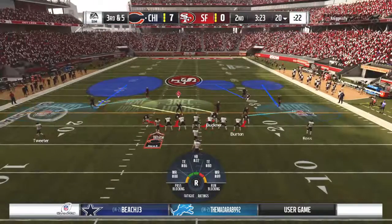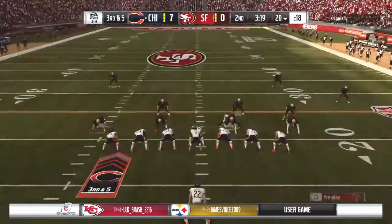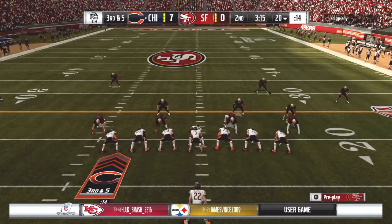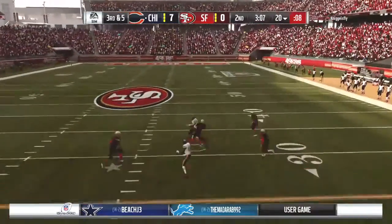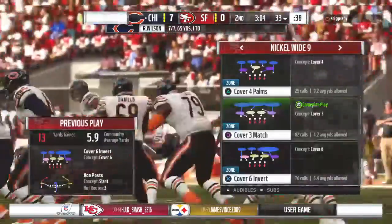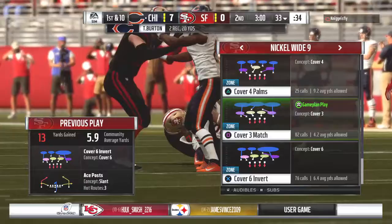Well, that last completion is certainly not what they were hoping for, as now they'll try to convert on third. Shotgun. Throwing is Wilson. Got his man complete over the middle. It's Burton. 2 catches now in this divisional round matchup. That one, a first down.